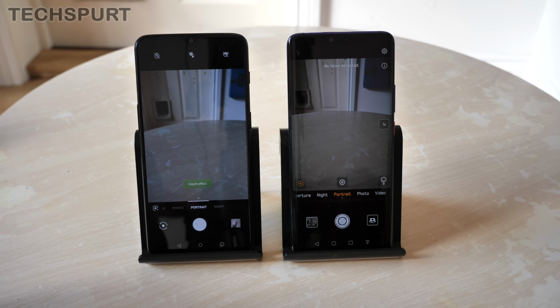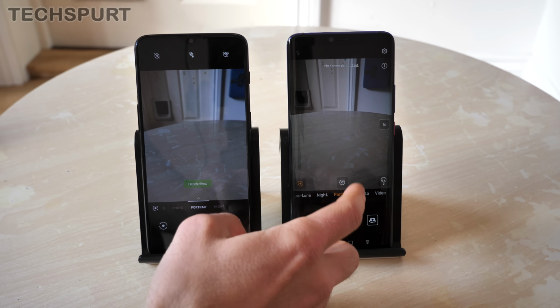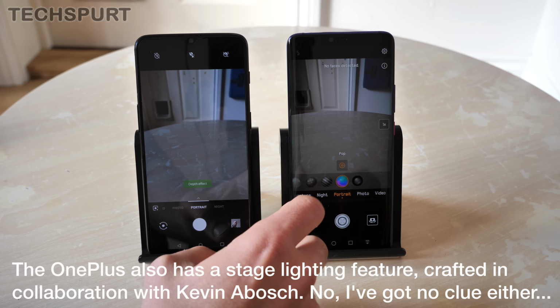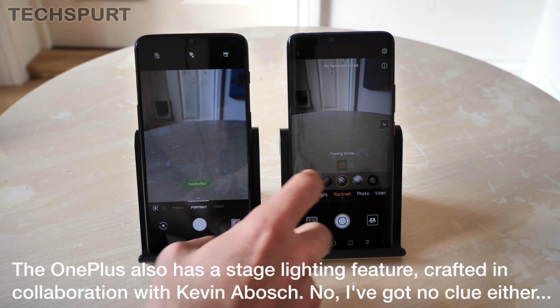You also get a form of portrait mode on both of these blowers, so you can shoot a nice crisp shot of your subject and just blur out the background for a neat little bokeh effect. Here on the Mate 20 Pro though, you do get a range of sort of stage light and style effects as well, which you can throw in, including the ability to add disco effects and all kinds of weird stuff.